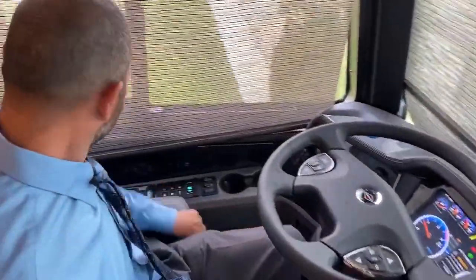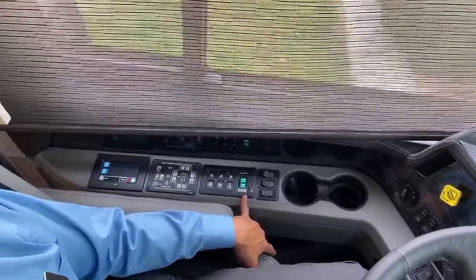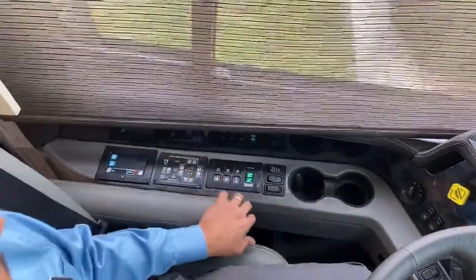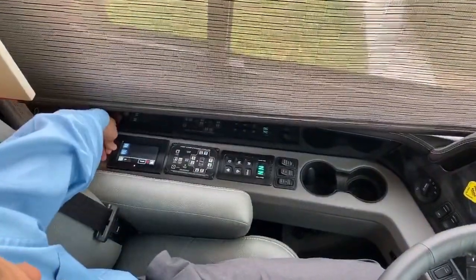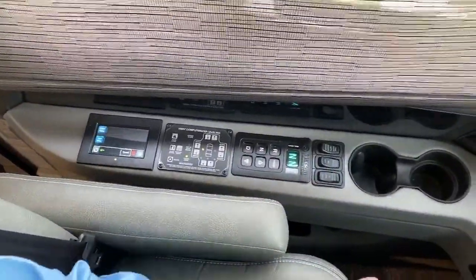While I'm sitting in here, we'll show the, this is your Allison transmission. It's got an Allison 4000 six-speed automatic. Here's your HWH hydraulic leveling system. And then you also have air leveling system on here. You can also adjust your air ride height if you have a preferred height.